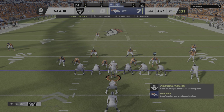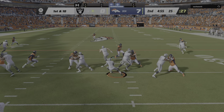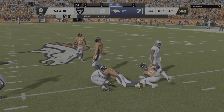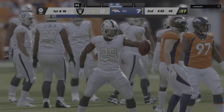Carr and the Raiders come up 1st and 10 at their own 25-yard line. On the ground, it's Jacobs to start the drive. And he takes us up to the 40-yard line before being corralled. They may want to go back to that one. First play of the drive, good for 15 and a first down.